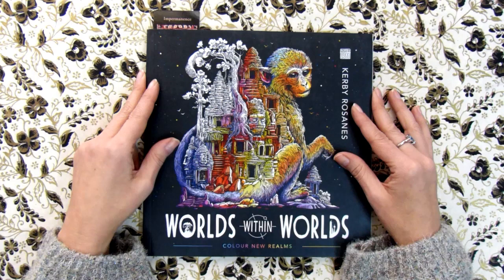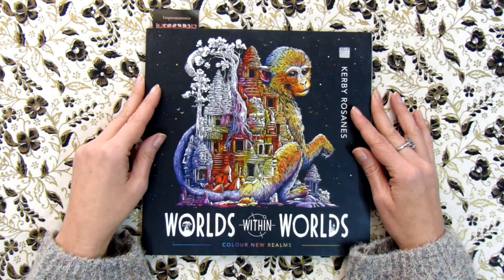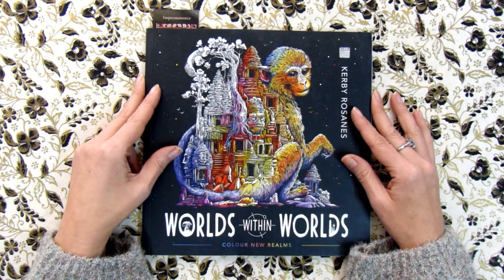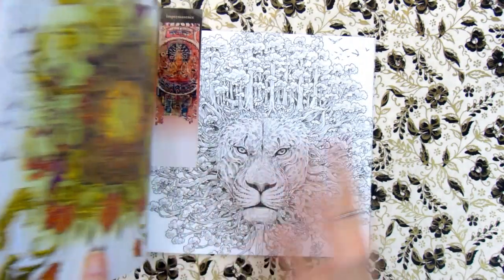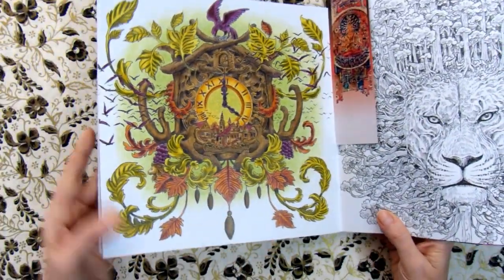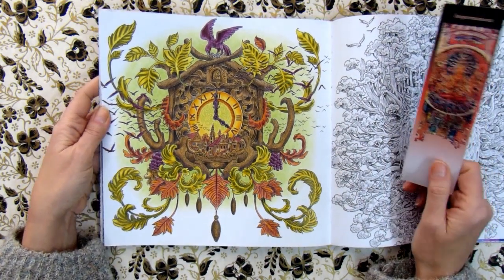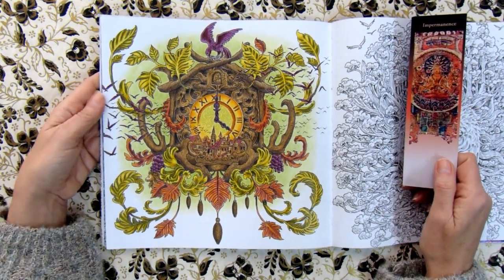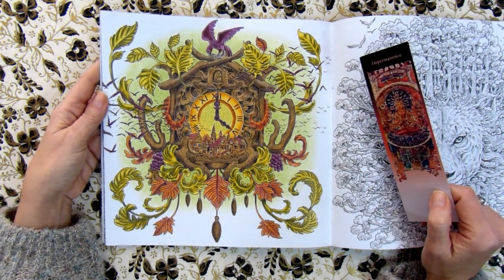So what I have colored, as you can see, I decided to color in Kirby's book, World Within Worlds. And by the way, there will be several versions of the same illustration in the video, but they all look different. And it's interesting, as always, to see different versions of the same picture.